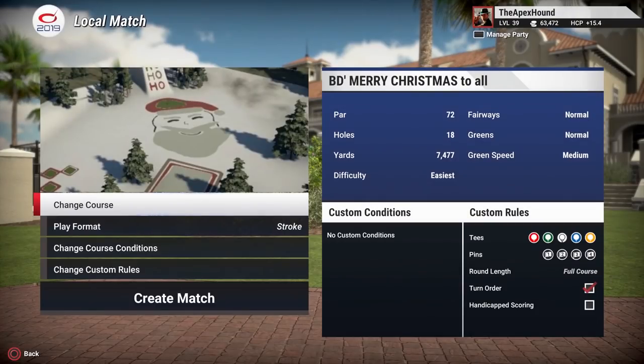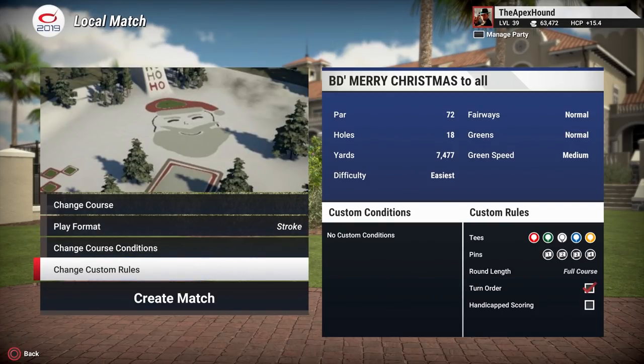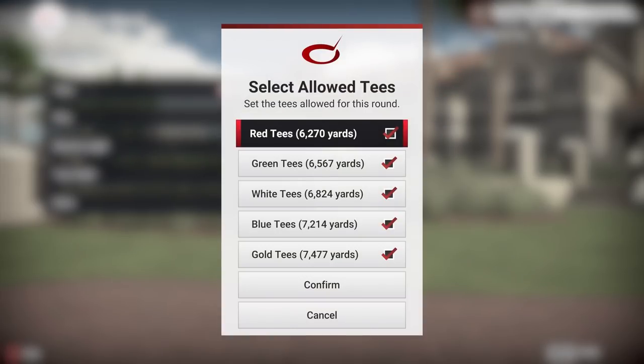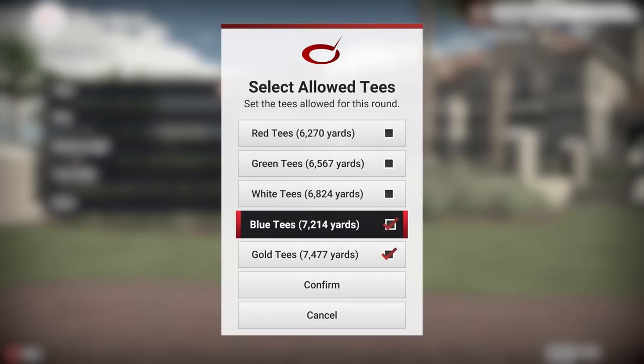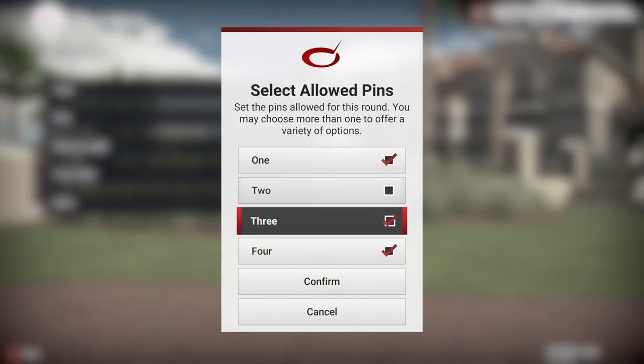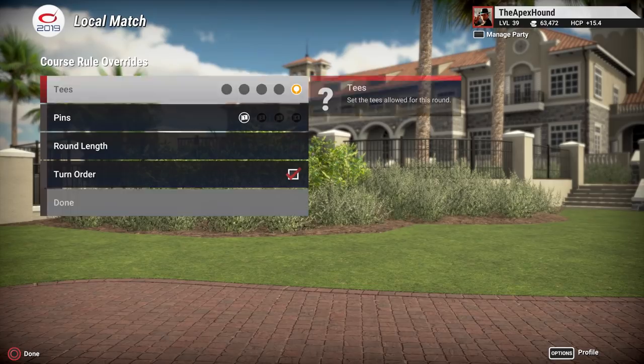So let's jump into a Merry Christmas course. BD, Merry Christmas to all. So this guy, we've done a novelty course from him a couple weeks ago. And Darren, who is my moderator and a big golf club fan as well, he said he picked out a Christmas course for me. And he said this one was good. So let's jump in, check it out. If it's not good, we can blame Darren and send him hate messages for the rest of his life. But let's jump in and check it out and see what's good.